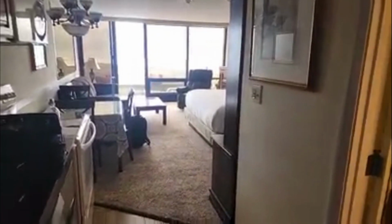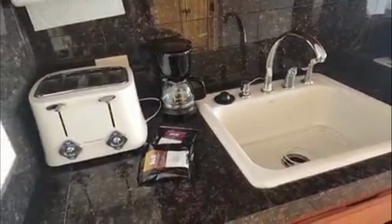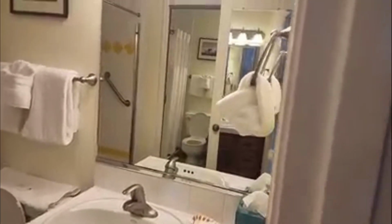Okay, we're at the Inn at Spanish Head, and this is from the door. It's got even coffee. These are people's suites that they own, and then they rent them out. And wait till you see the rest of this place.